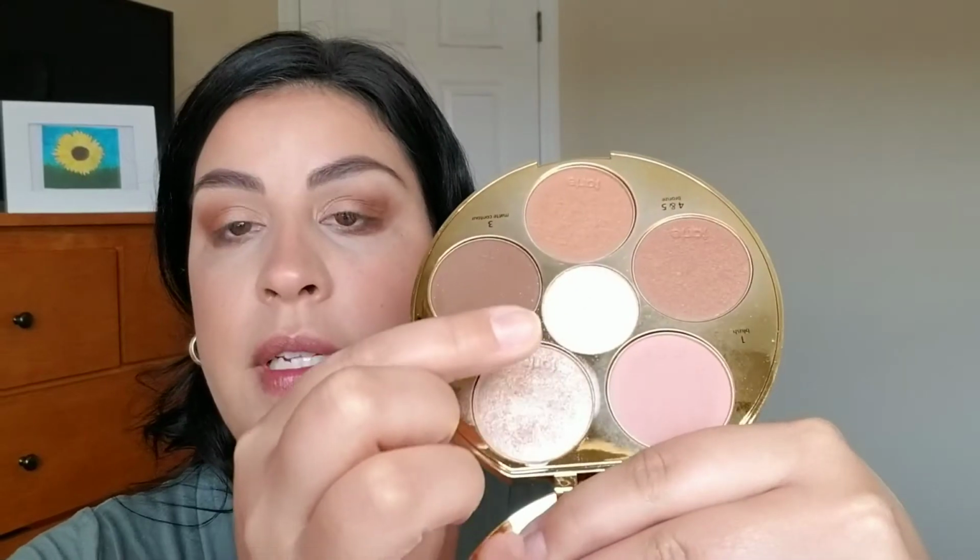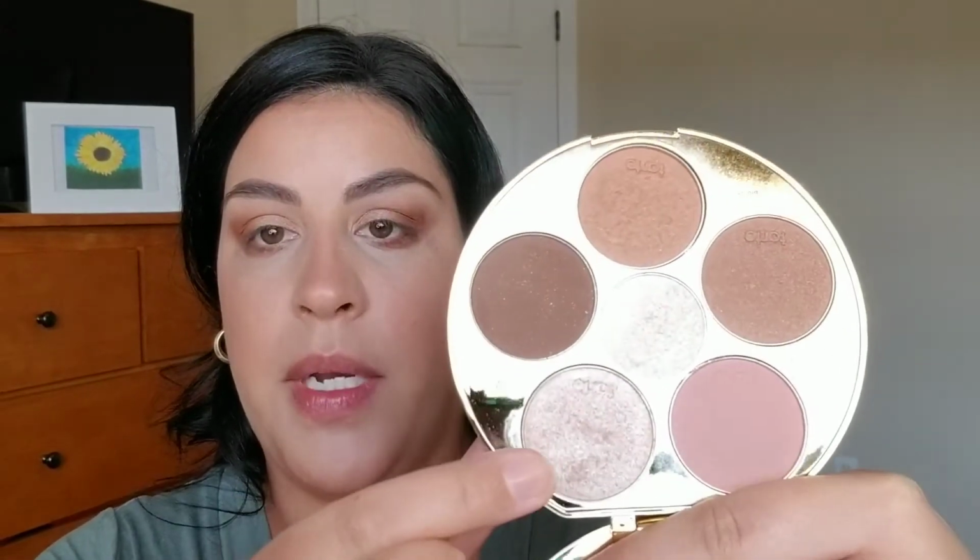I don't really care for this middle shade right here, this highlight shade, but I do like this one here for highlight. So that's what I'm going to highlight with next. My nose. Because I feel like the other one has like glitter in it or something.